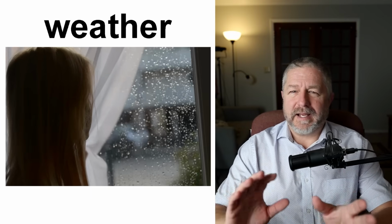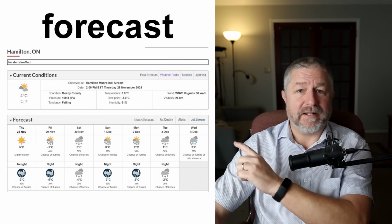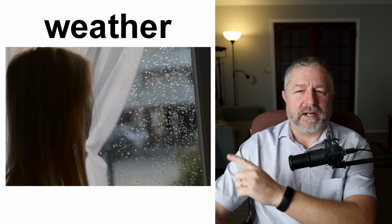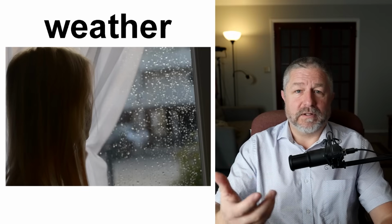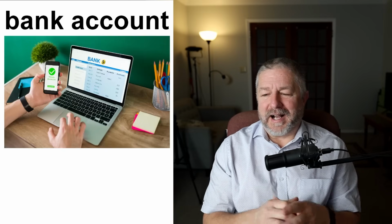So a slight difference. Checking the forecast means literally looking at something like this on the internet or on your phone. But when you check the weather, it might mean looking outside. It might mean simply looking at the app on your phone to see what the weather is like. You might need to check your bank account.